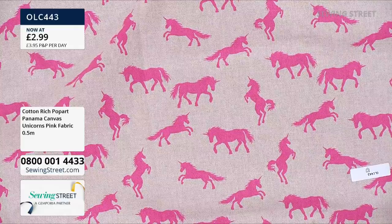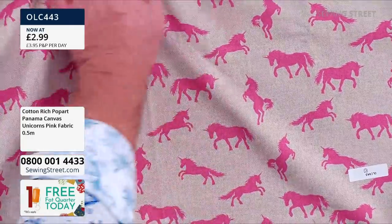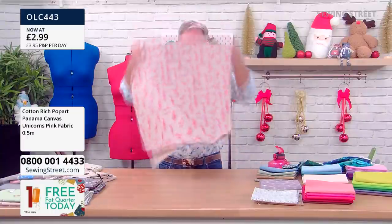Are we on the fabric? It doesn't help because on the screen down there, I'm on me, you see. Anyway. Yeah, that's why I'm having to behave, you see. Because normally when you're on the fabric, I can have a scratch or whatever, you know.